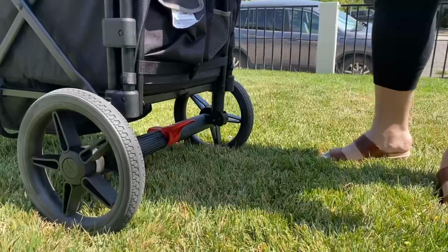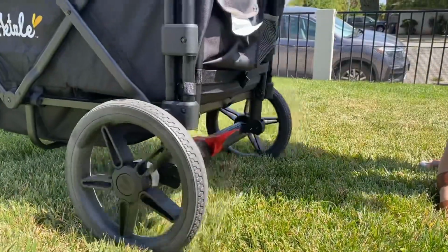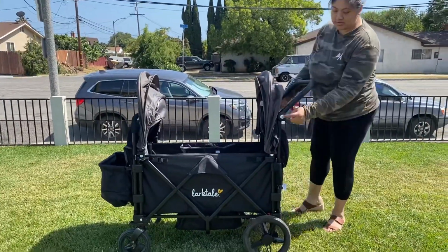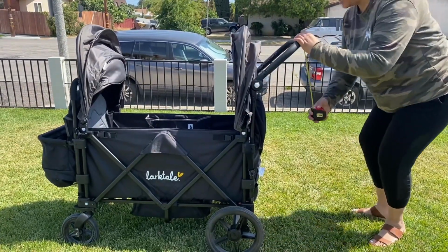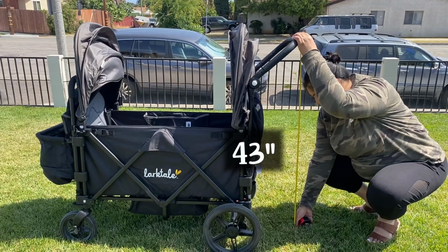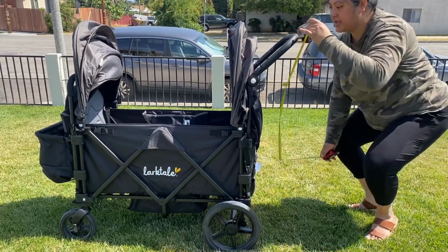The brake pedal on the Larktale is a bright red color, as you can see here. I have open-toe shoes and it still easily disengages the brakes without ruining my pedicure. The handlebar is adjustable with two buttons on the side to adjust to whatever height is comfortable for you. The highest point of the handle, without being straight up all the way, is 43 inches. I am 5'9" and even wearing 3-inch wedges was very comfortable, pushing it from that handle height.